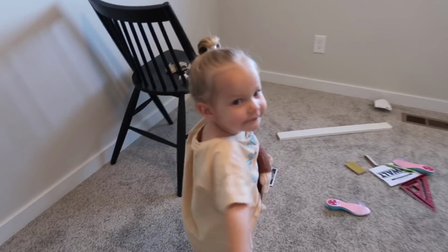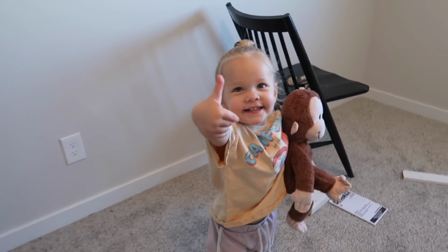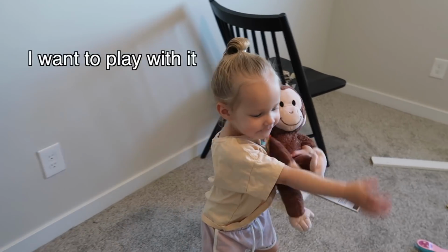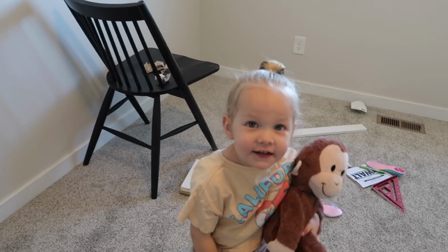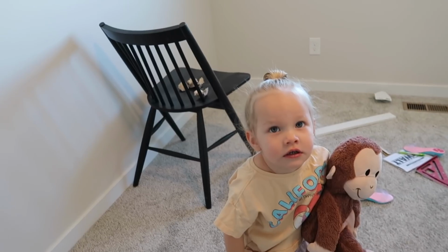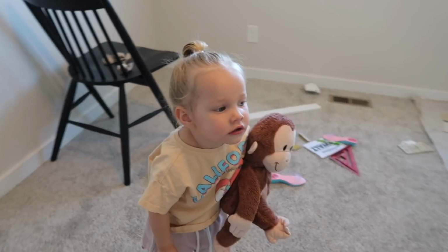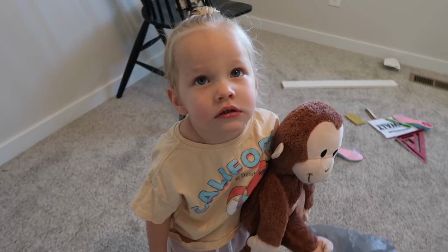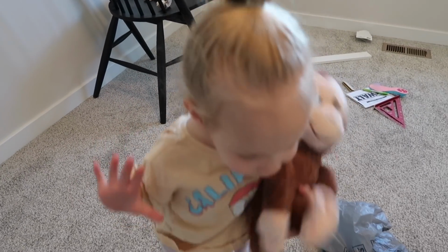Avy, how does it look? Good. Do you like your room? Yeah. Good. I'm gonna play with it. You what? I'm gonna play with it. Oh, you want to play with that? We can't play with it yet because it's still drying. But I think that you and Ella might be able to help us paint on the wall. I'm gonna play on the wall.